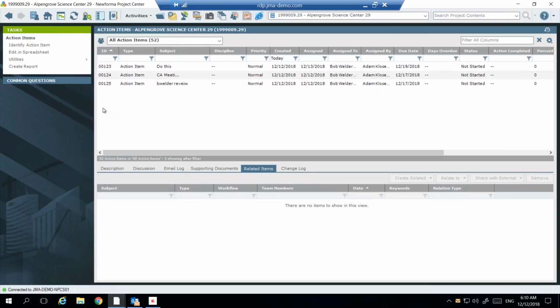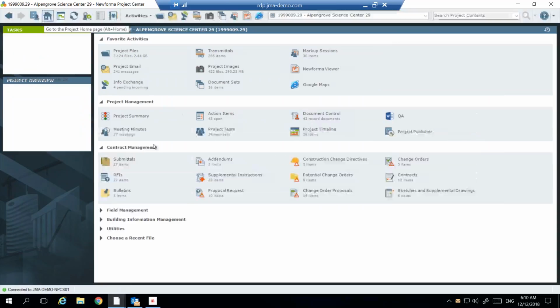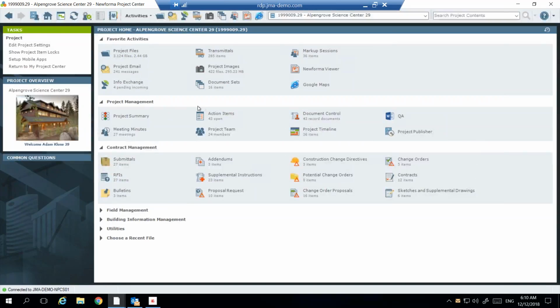Later on, I'll show you a bit about how you could do that through a web client or a mobile phone or other methods. So if I go back, I'm going to give you another example of how Nuforma can easily manage transmittals. It would probably be a good example. It's one of the most popular things to do in Nuforma.